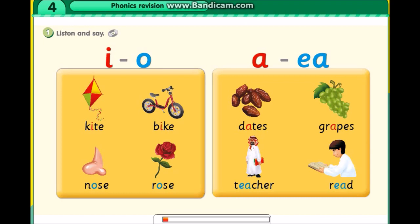Module 4. Phonics. Revision. Listen and say. I. O. Kite. Bike. Nose. Rose. A. E. Dates. Grapes. Teacher. Read.